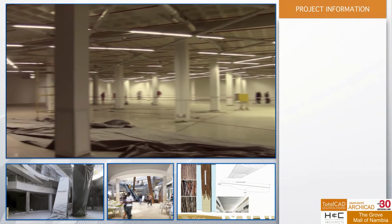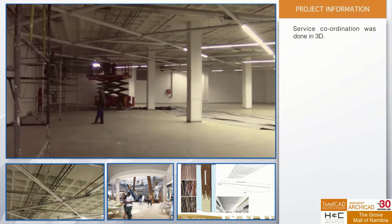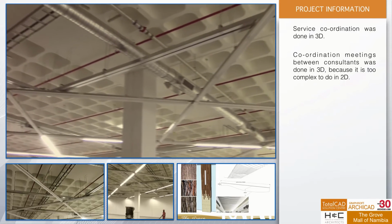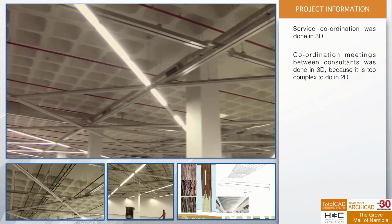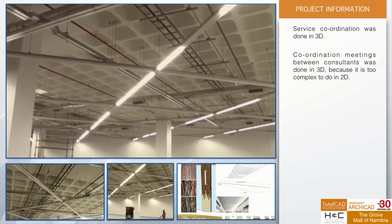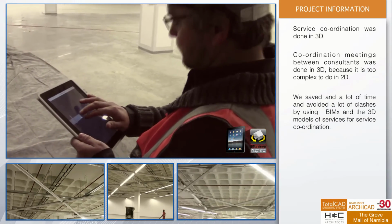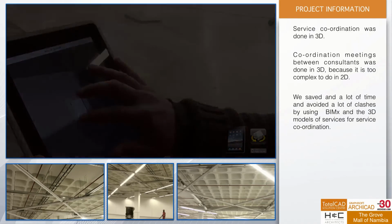It's not indicated on this model, but we've actually coordinated all the services in 3 dimensions, and our coordination meetings between the consultants were 3D based, because it's too complex. When we go in now, you'll see it's too complex to try and coordinate all of this in 2D. Everything is on a different layer, and I think we saved a lot of time by avoiding a lot of the clashes by making use of the BIMX and all the 3D services drawings that we were able to import.